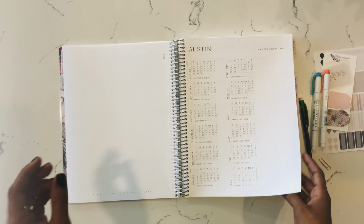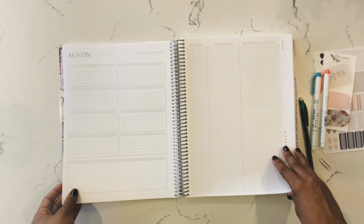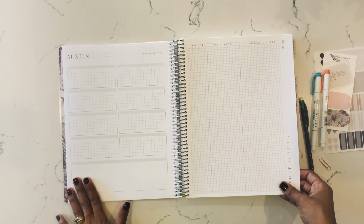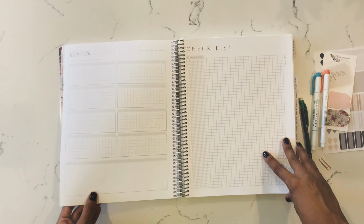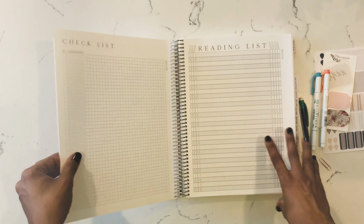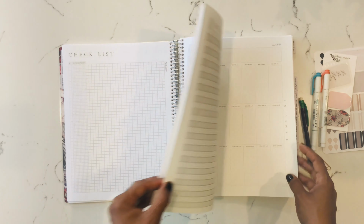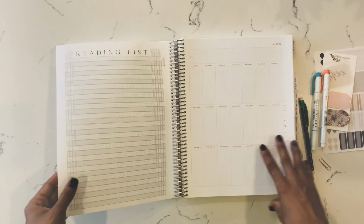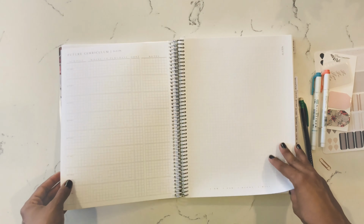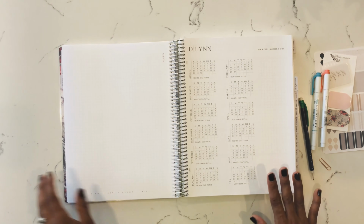And then it goes into my Austin. Austin is our only son right now, and he'll be a 4th grader this year. So I have almost the same exact setup for all of my kids. He has 2 pages of checklists, 2 pages of reading lists, and I believe it's exactly the same future subjects, curriculums, and then it goes into Dylan.